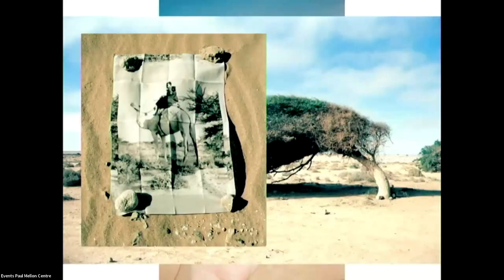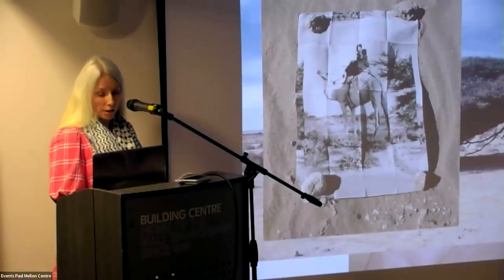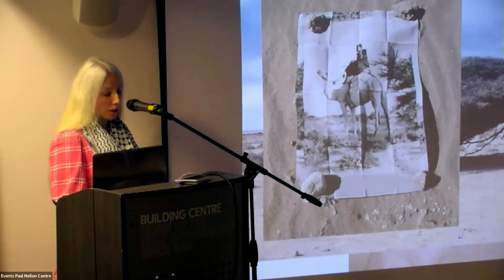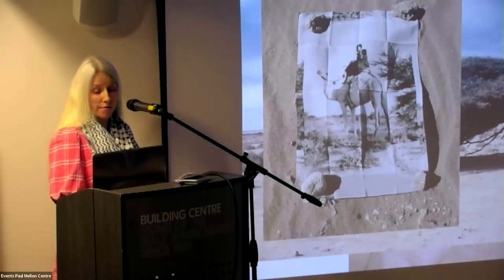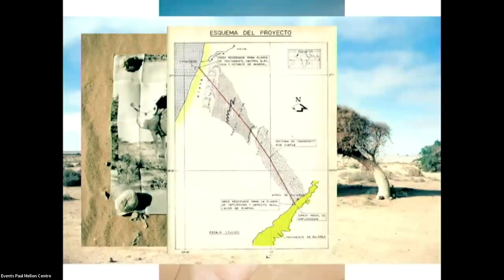Extractive fantasies of so-called empty deserts occupied the imaginations of Spanish colonial administrators when they ruled the area of North Africa, now known as Western Sahara, between 1884 and 1975. In the early 1960s, Sahrawi nomads guided Spanish geologists to an acacia tree that marked the location of an enormous vein of high-quality phosphate. Following this discovery, a major mining operation was undertaken.